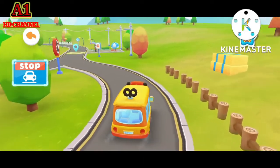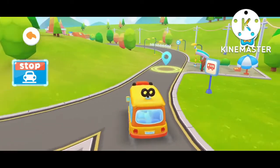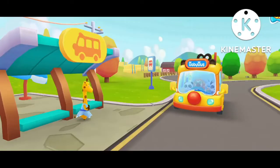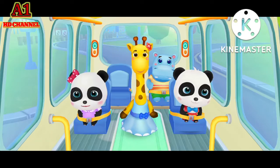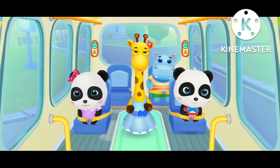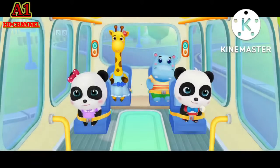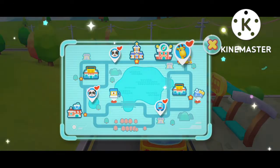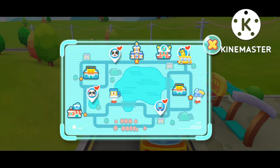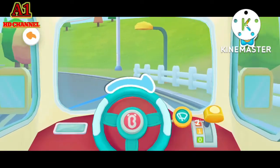Hi, BabyBus. Hi, Lulu. Get on the bus. Where should I sit? Fasten your seatbelt. Thank you. Friends are on the bus. Let's go. Next stop is the hospital. Steering wheel and speed up.